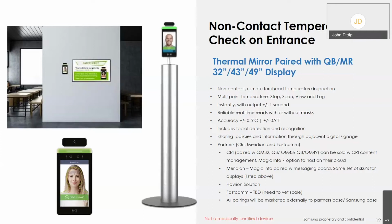The other tie-in with this is our displays, or any type of display, actually works as a messaging board. So if you look at the picture to the left there, you see the temperature tablet device with a display, and the display really provides a safety first message. So when somebody is walking into a facility and they do test high, all of the guidelines are on those displays, just for the precaution. The actual test of the employee or the guest is not registered on the device, but the display provides a good message of what the parameters and priorities are when somebody does test high and the next steps on where to go.